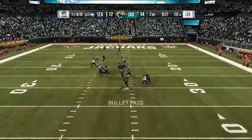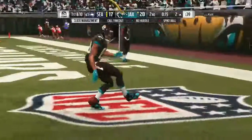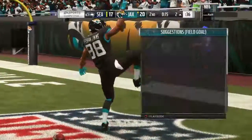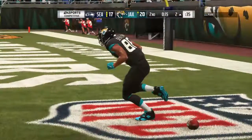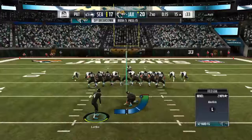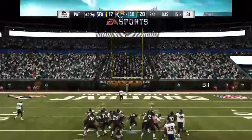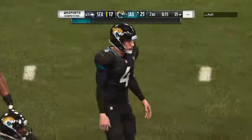Bortles now on 1st down. This is caught, and he takes it in. Touchdown, Jacksonville. Austin Seferian-Jenkins as the first half is winding down. And the Jags are able to cash in for 6. Extra point tacked on by Lambo, and that will make this a 4-point game.